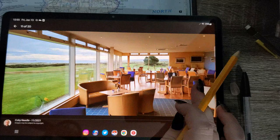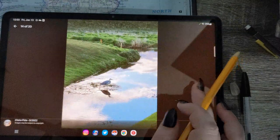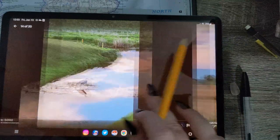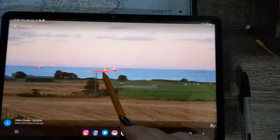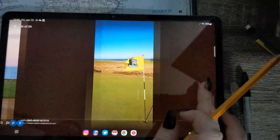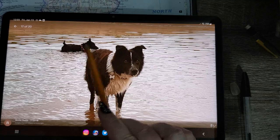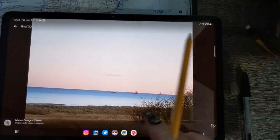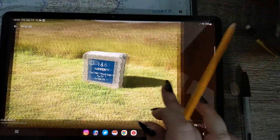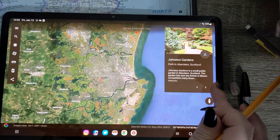Golf balls out there, the driving range, clubhouse, flowers, it's just water birds. You can see the big shipping ships out there. It's just, oh, there's another sweet pup with the little Scotty dog. Just a very beautiful golf course, huh? I mean, I'm pretty sure all Scottish golf courses are gorgeous, right?